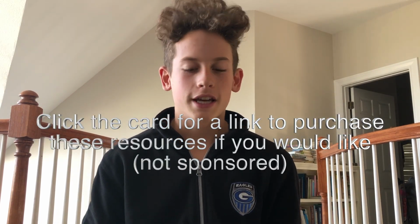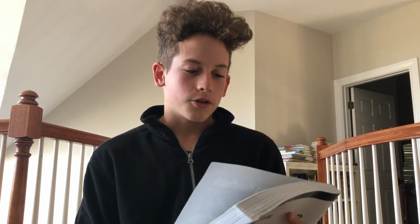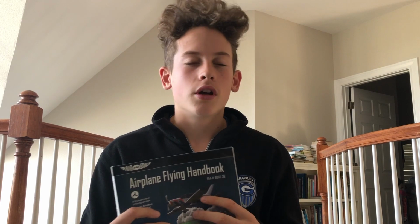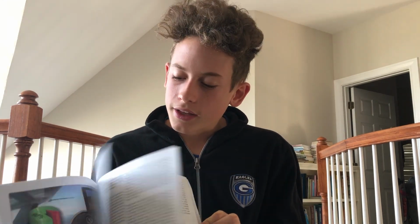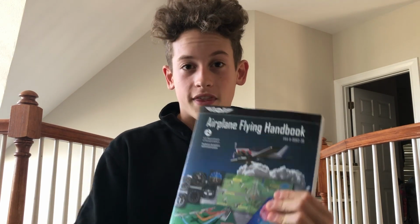Alright, so basically, I used three main things to help me prepare for the test. One of them was the Airplane Flying Handbook, which is just a book you can get off of Amazon. It goes through and explains in detail every maneuver, every situation, emergencies, flight controls, stuff like that. Everything you'll need for the private pilot test and the written test. It explains how to do it, and it gives a lot of information about weather and stuff. It's very helpful. This is one of the big things I used to help me prepare.